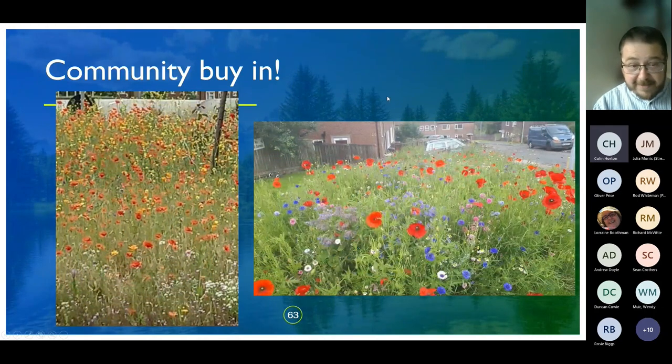And then in Tipton, the guys just went out there and sowed their road traffic island, and there it is on the left-hand side. And then in a deprived community in Low Hill in Wolverhampton, again, just a piece of wasteland that was a dumping ground for fridges, old settees, things like that. The community cleaned it up. We went in and they themselves sowed this sward. And that, I believe, is still being well maintained today. Community buy-in is essential for these schemes, and to have them valued at the end of the day. Last slide then, Alison.